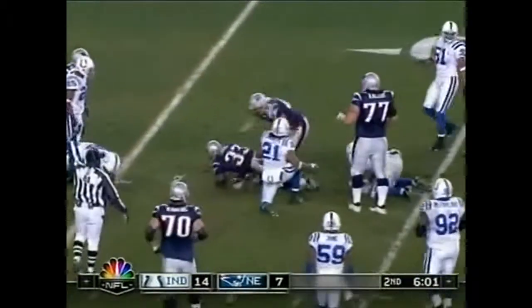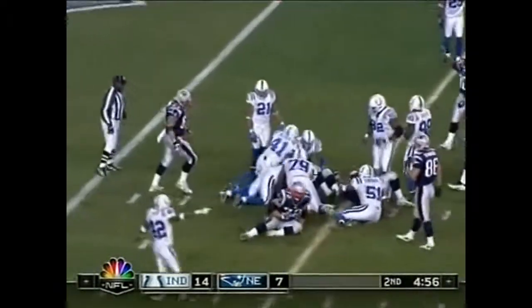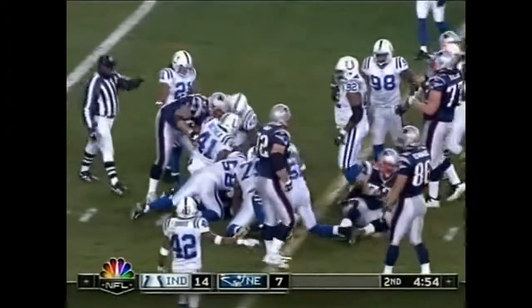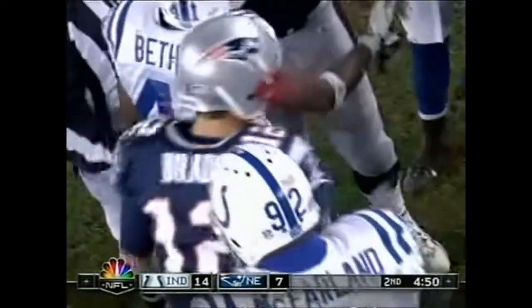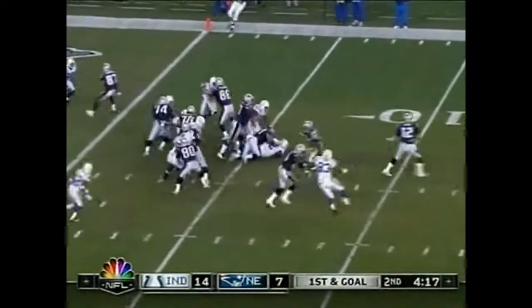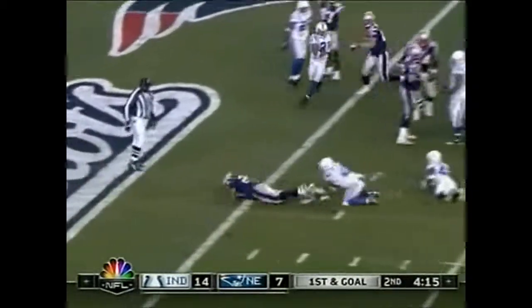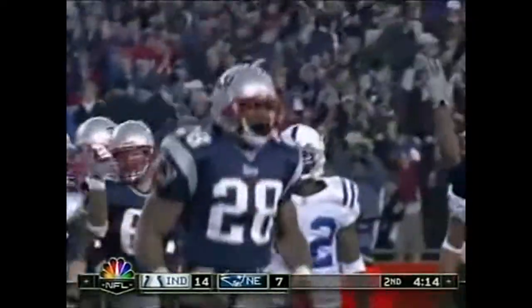Now Faulk, he'll take it to the 7-yard line. 3rd and 2, and Brady's going to sneak it himself and pick up the first down. So Brady's first rush of the night sets up a first down and goal. A good guy to get behind. Cutback. Dillon. Corey Dillon in for the touchdown.